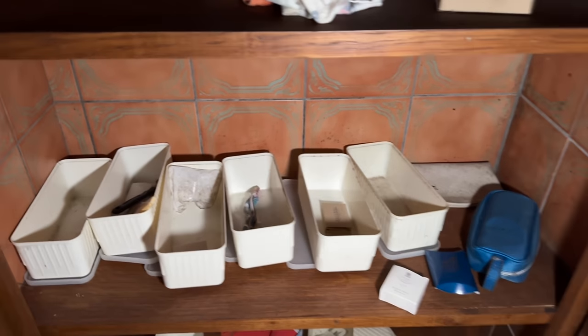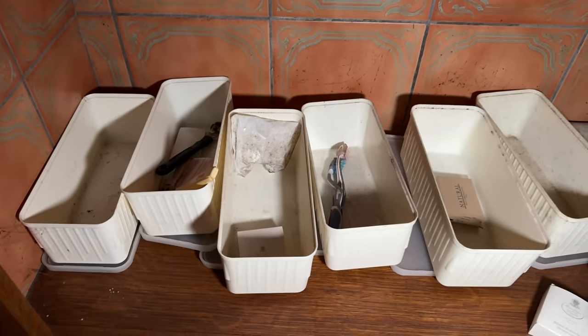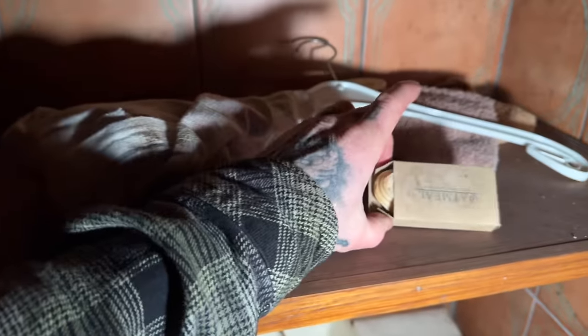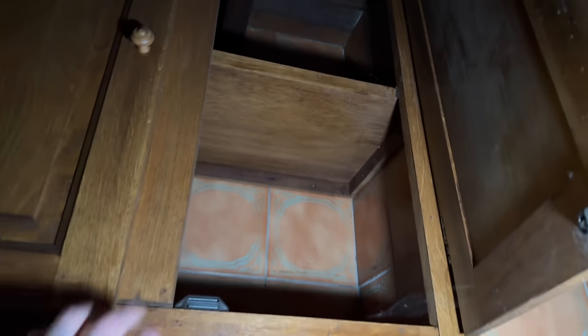Is there anything in here? Yeah, see, there's still quite a bit of stuff in here too. The old toothbrushes in there, some more soap, towels. In fact, there's a brand new soap there. It hasn't even been used, look. Oh, is there anything up there? No, they're empty, I think. Yeah, they're both empty.